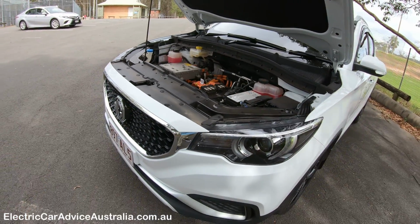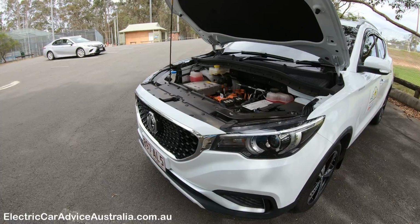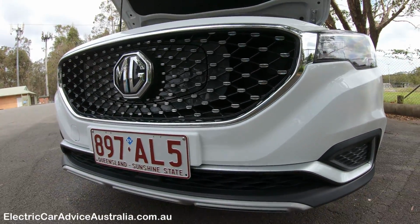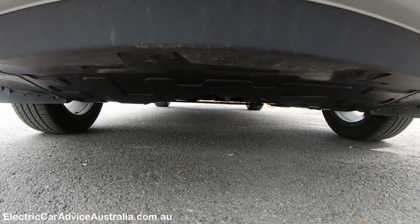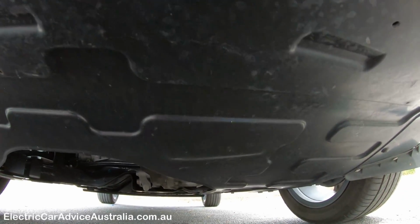As I mentioned, headlights good. So yeah, really no issues with the front end or under the bonnet. So we'll just scoop down under here and I'll show you what I mean about no covers. Hopefully you can see that as we go up under the front here, there's a little bit of a sort of air dam there.